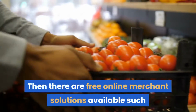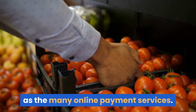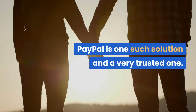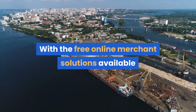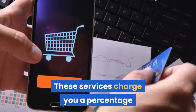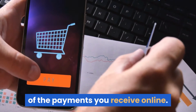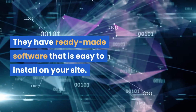Then there are free online merchant solutions available, such as the many online payment services. PayPal is one such solution, and a very trusted one. With the free online merchant solutions available, you do not have to make payment upfront. These services charge you a percentage of the payments you receive online. They have ready-made software that is easy to install on your site.